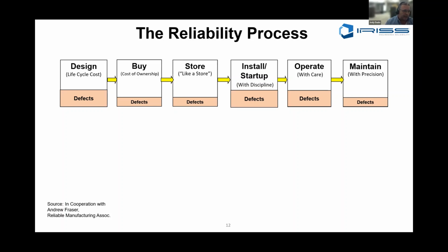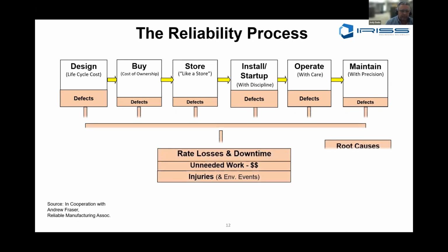But if it's designed wrong, you're going to inject defects. If it's bought wrong, you're going to inject defects. If it's stored wrong, you're going to inject defects. At startup, you can inject defects. And of course, if it's defective to begin with, you're going to operate it with defects. And then you're maintaining defects already injected into the system.